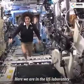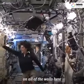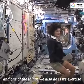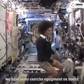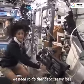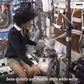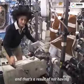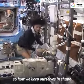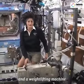Here we are in the U.S. laboratory. Again, this is a laboratory with science experiments on all of the walls, all sorts of stuff that we do. And one of the things we also do is we exercise. We have some exercise equipment on board the space station. We need to do that because we lose bone density and muscle mass while we're up here, and that's a result of not having to fight against gravity. So, how we keep ourselves in shape are with a bike, a treadmill, and a weightlifting machine.